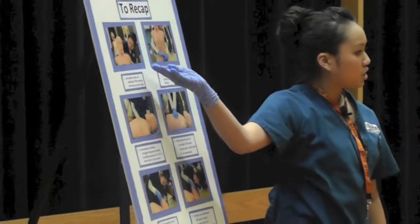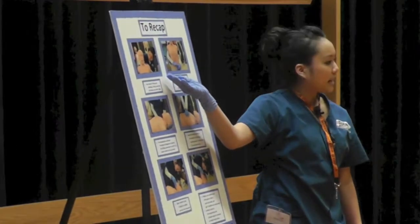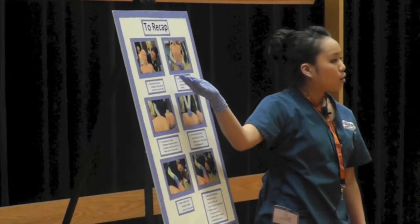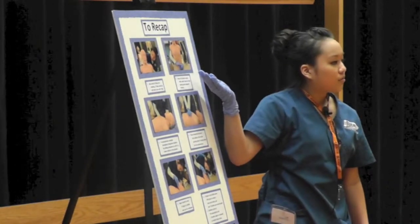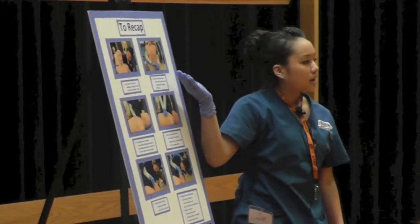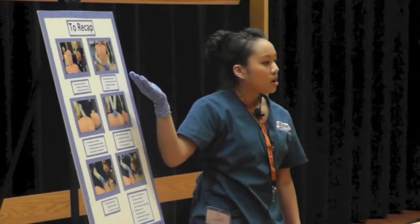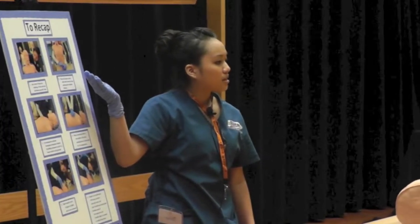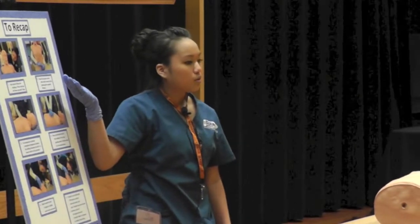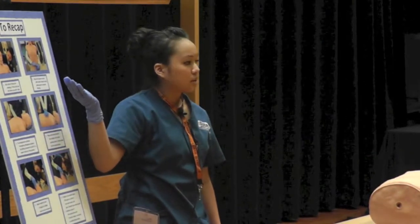To recap. First, ask the victim if he or she is choking. If they nod yes but cannot talk, continue and say you are going to help them. Wrap your arm around their waist, making a fist with your hand, placing the thumb side on the abdomen above the navel. Wrap your other hand around your fist, giving quick inward and upward thrusts until the object is expelled or until the victim becomes unresponsive.